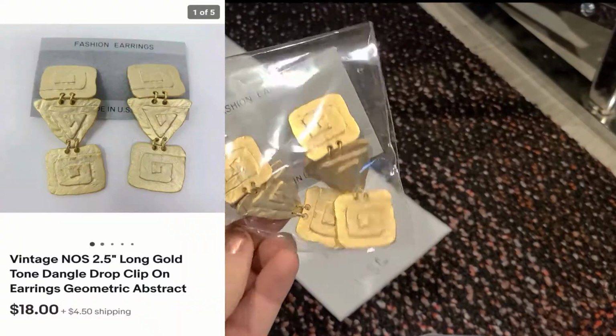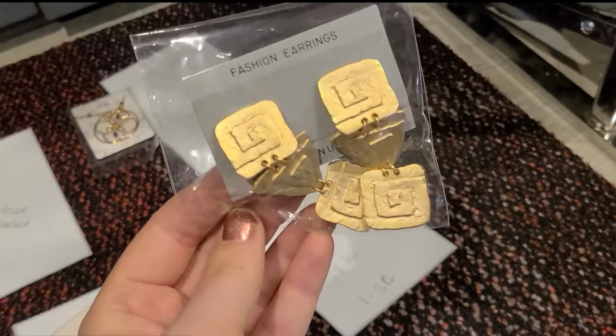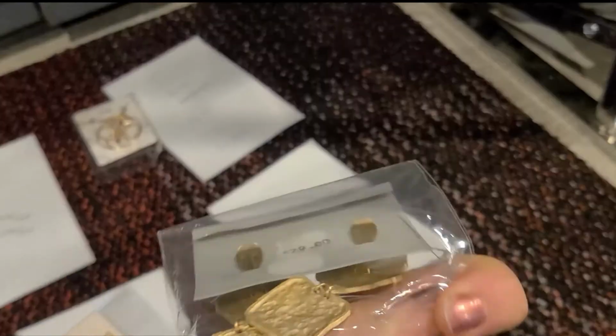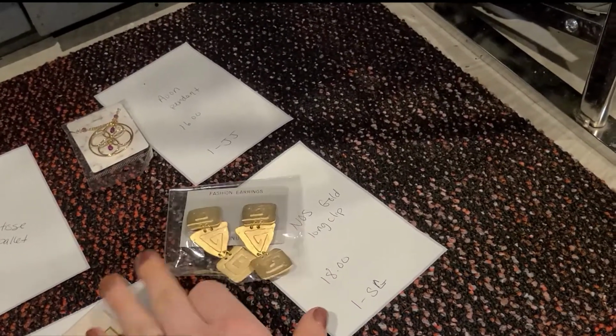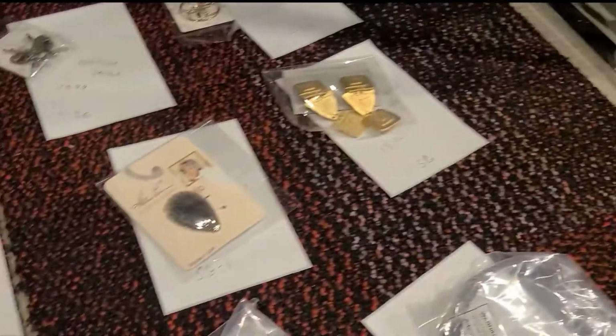These I just recently listed. They are new old stock 80s. I just learned that this brushed gold, or matte gold finish, was mostly from the 80s. That would make sense. These are some huge statement earrings. Sold for $18 on eBay. I got them for less than $1 in a Shop Goodwill lot.